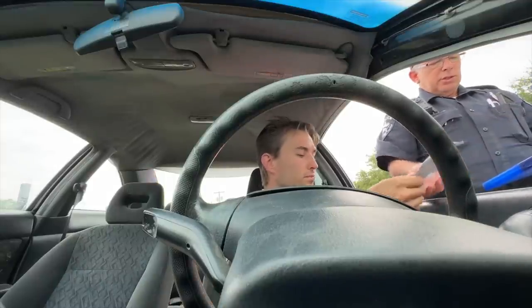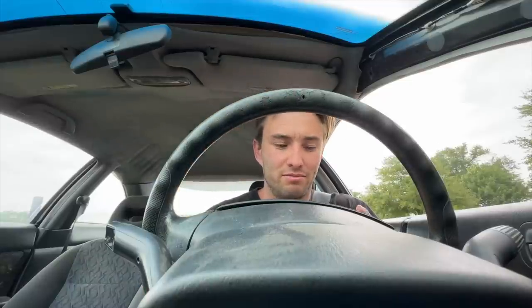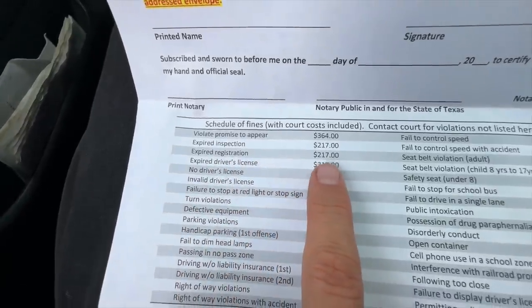Here's your ID and your insurance. Apparently I'm 5'8". Expired registration, $217.